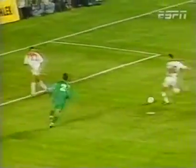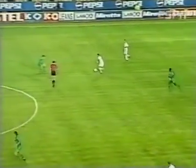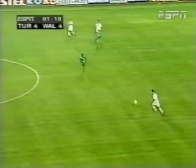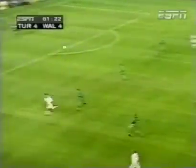The Welsh defence really pulled to pieces. He just drills that one in despite the efforts there of Melville on the goal line. But it was the setup there from Hakan Sukur, who has tied this game up now at 4-4. Yet another remarkable twist to the tale here in Istanbul.